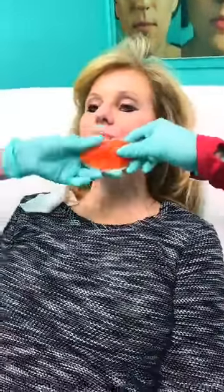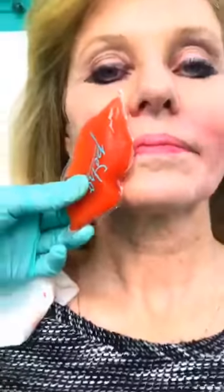That's some ice. And what else does the ice do? It helps with pain and discomfort. It also helps keep her from bruising.